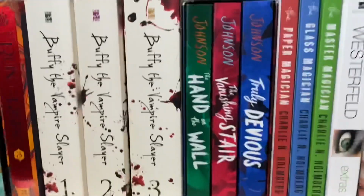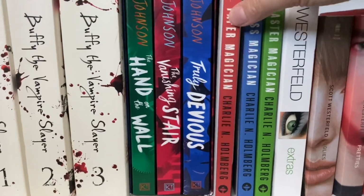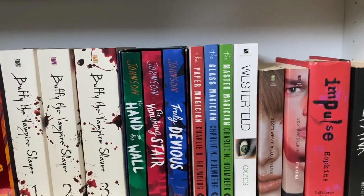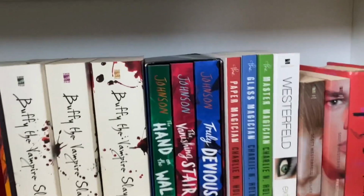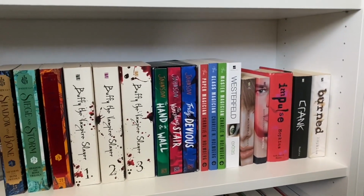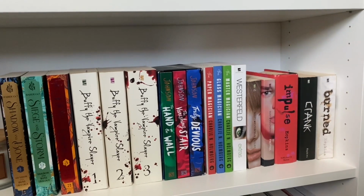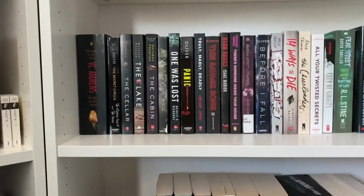Fun fact about Charlie N. Holmberg's books, The Paper Magician's the first one. I actually met this author in college. I remember I met them and I knew their husband, and I hung out with them. I think I went to lunch with her. Anyway, I just thought it was really funny when one day I saw her name at the library. I was working at the library and I saw the book and I saw Charlie Holmberg and I was like, oh, that's really funny. I knew someone named Charlie Holmberg. And then I researched it and I found out, dang, I used to know that girl in college. That was funny.